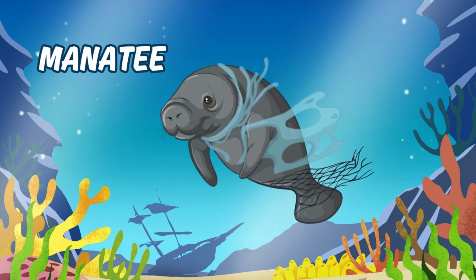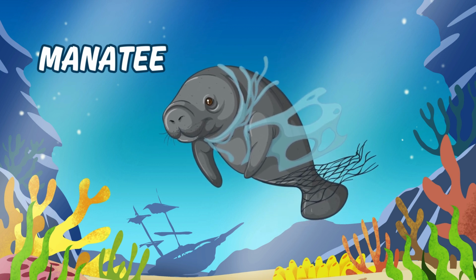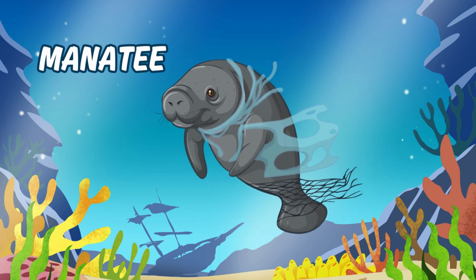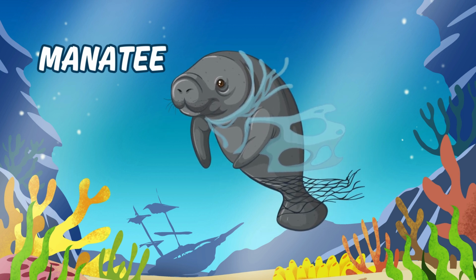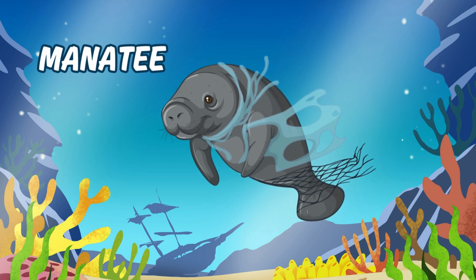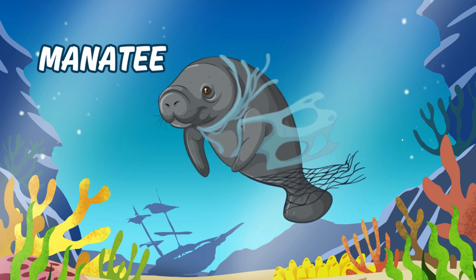Look at the gentle manatee floating in the water. Manatees are sometimes called sea cows because they move slowly and eat lots of plants. They love warm, shallow waters and are very peaceful animals.